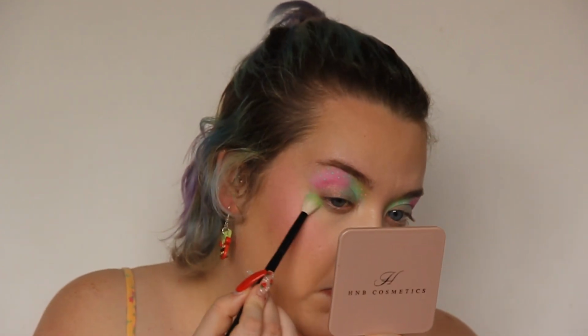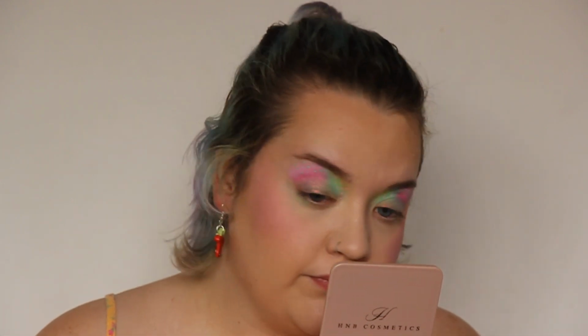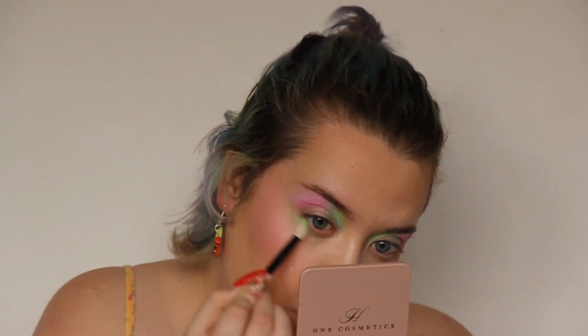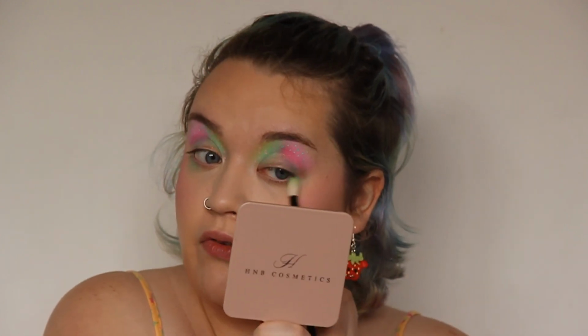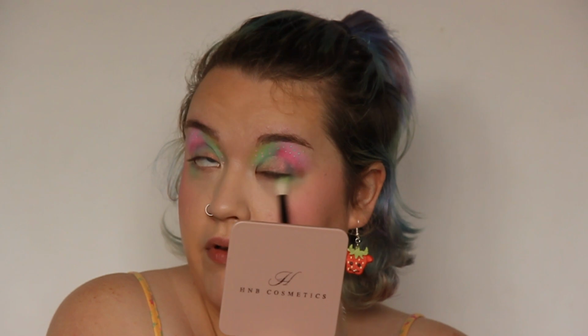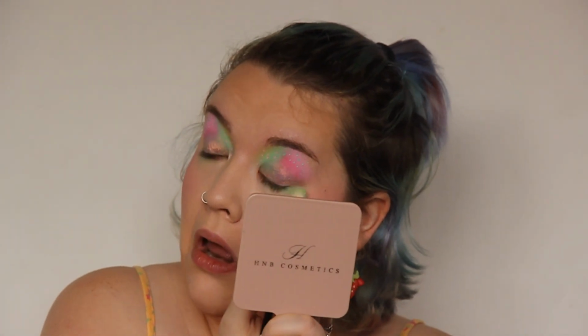Okay, so for my under eyes, I'm going to do exactly the same thing, but I think I'm going to flip it. So we're going to do green on the outer, pink on the inner. So I'm just going to go in with that minty shade on my big fluffy brush and start building this up. I wouldn't normally put under eye shadow on with a big fluffy brush, but for these very light pastel tones, I feel like it works. You just get a little bit in your eye there. Fair warning.